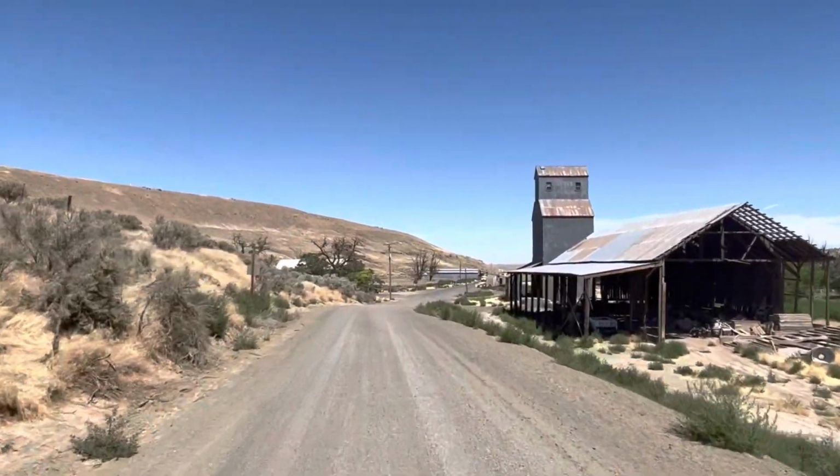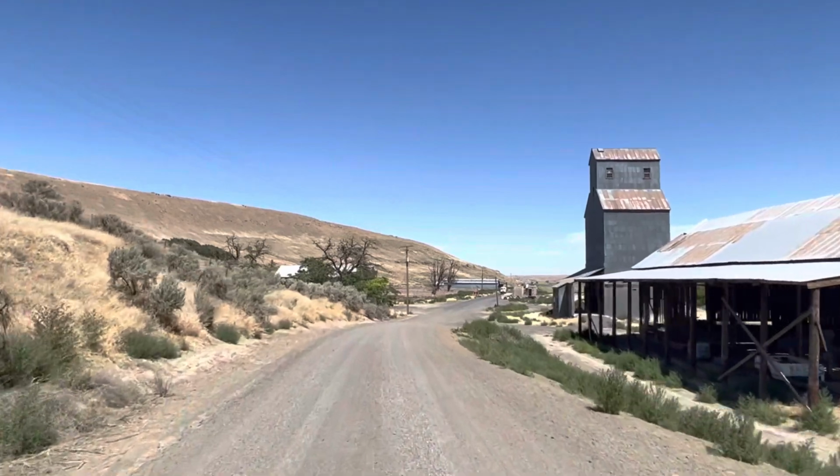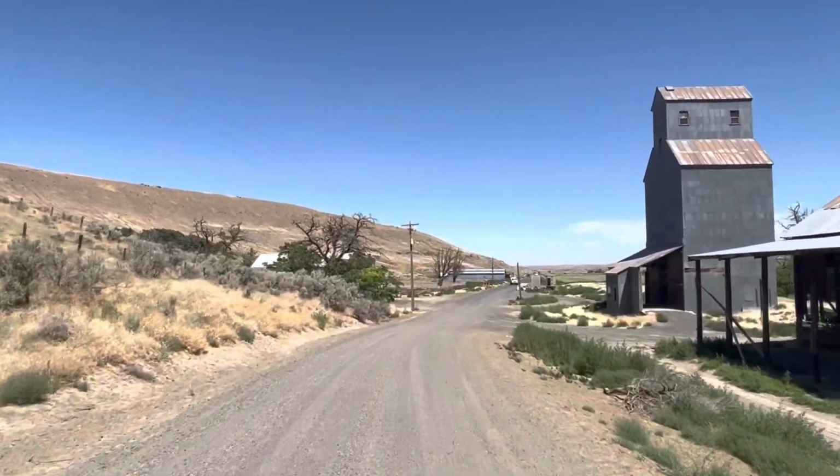Cecil, Oregon is right on the original Oregon Trail. And they crossed Willow Creek right here, and it was an important stagecoach stop in the 1860s. And so this is an old area. This store behind me, the Cecil store, is one of the neat things to see. There's a couple other older things here, and then right on the railroad.